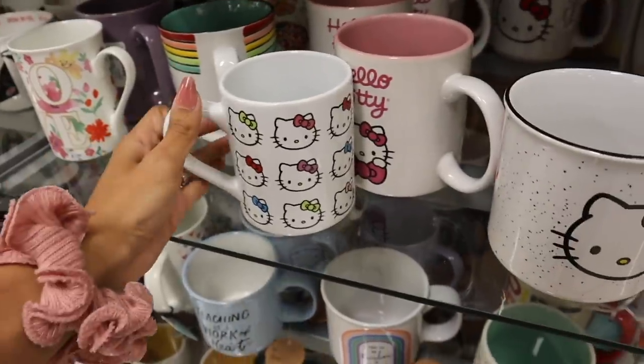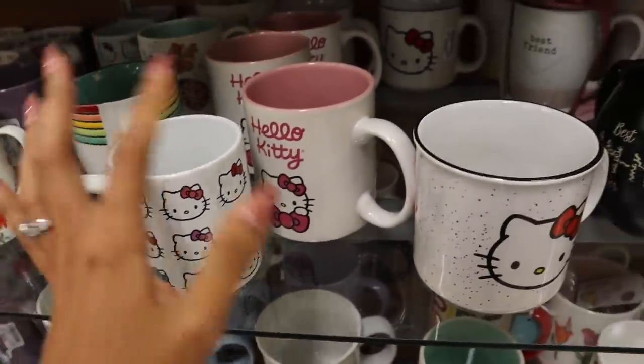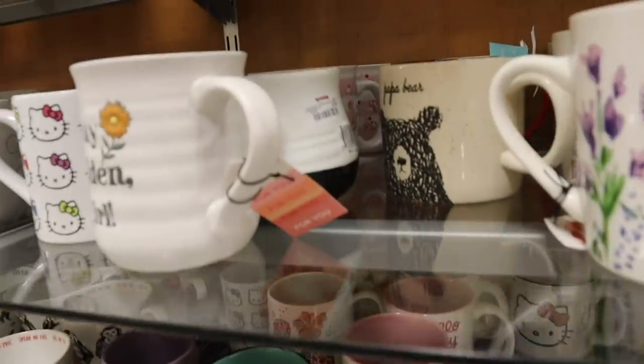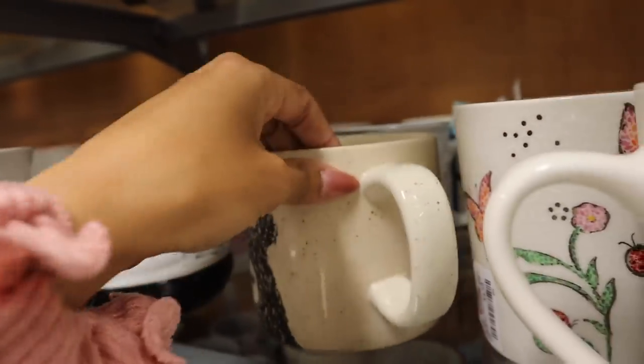And the other one looks like this. We definitely saw it before. It's a little bit smaller, but same deal for $5. And that is pretty much everything whenever it comes to Hello Kitty. And no, I am wrong. I just looked back here and I found the cutest biggest Hello Kitty mug in the world.